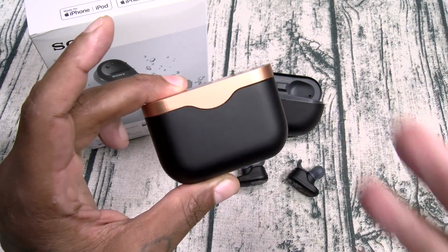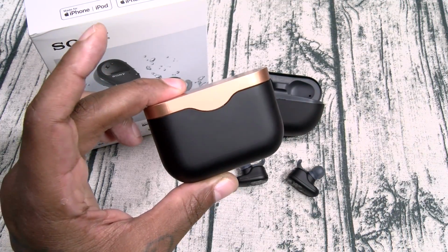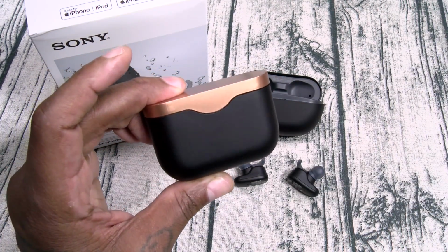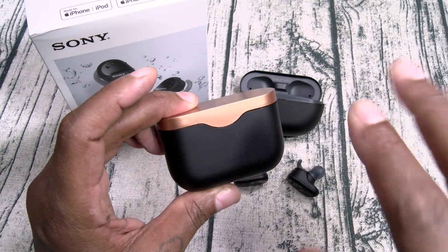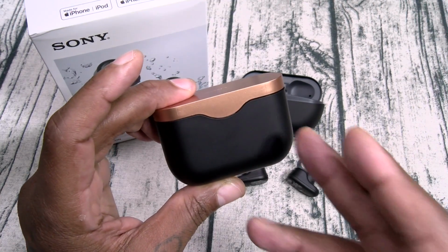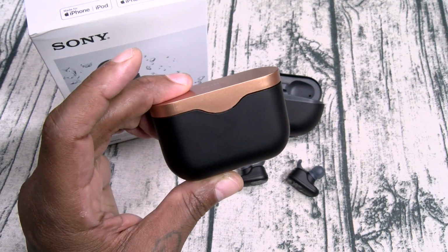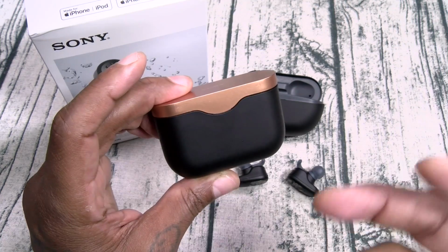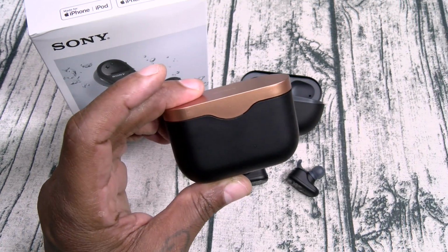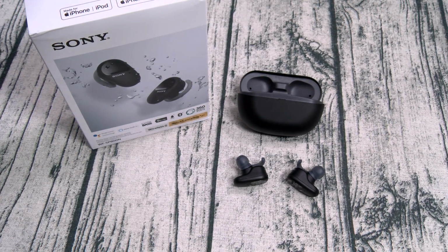Well, in terms of sound quality, they pretty much sound the same, but when it comes to noise cancellation, the M3s cancel out more noise. So if you're looking for a set that's going to cancel the most amount of noise, you got to go with the M3s. The noise cancellation is a little bit better. But sound quality wise, as far as music, they pretty much sound the same, and ambient sound mode pretty much sounds the same.